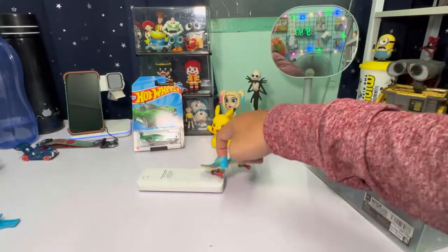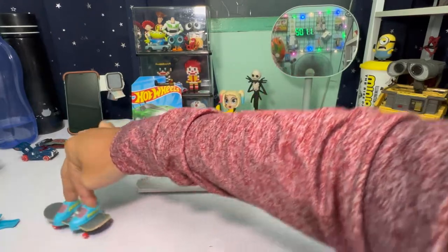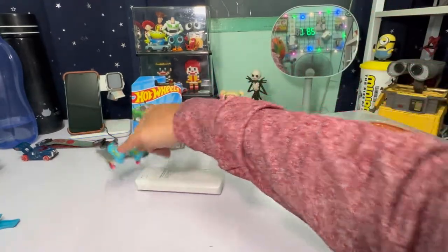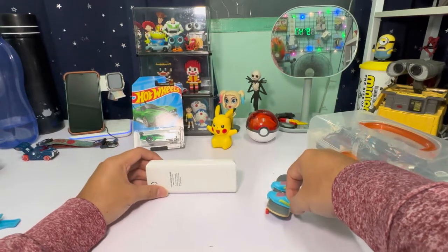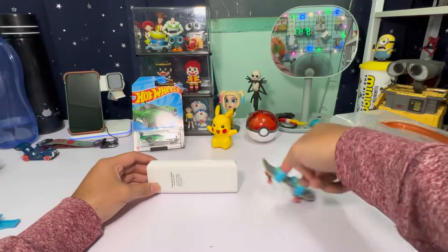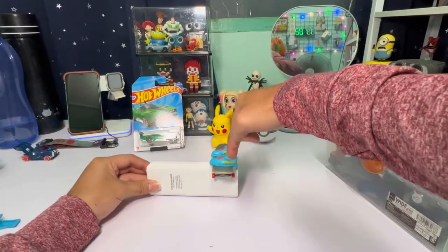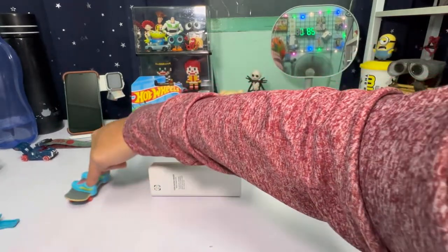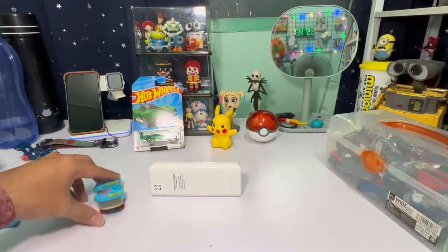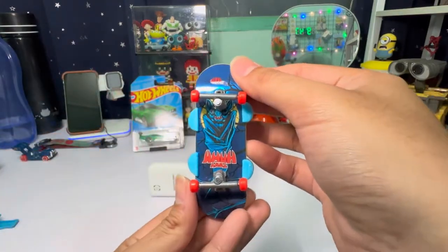Dia boleh buka bengkok tau. Macam skateboard betul. Ada kan, kalau I pernah nampak kat tamat I kan, ada orang tu dia buat. Dia main skate. And then dia gesek macam tu. Dia gesek macam tu. Calm. Tak patah pula dia punya skateboard dia tu. So inilah dia rupa the skate.